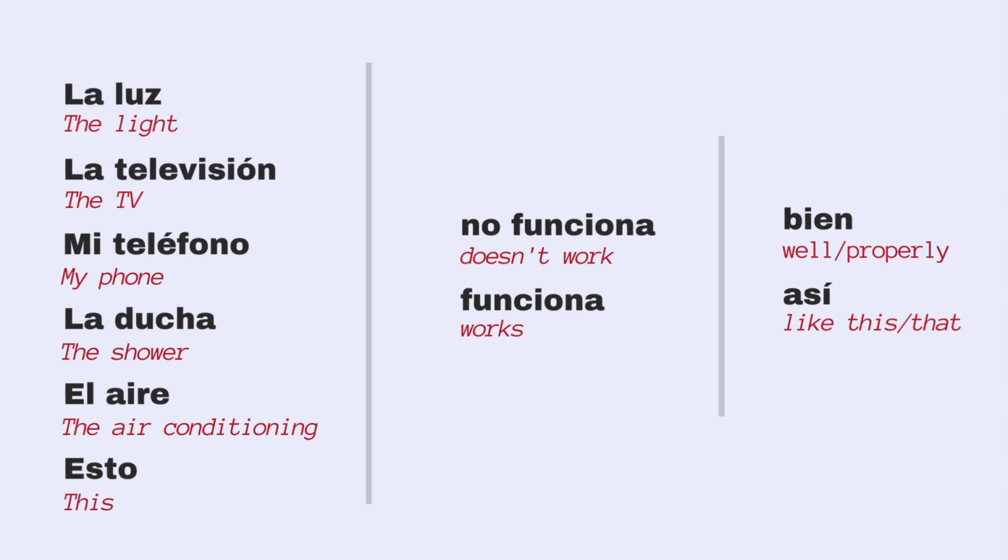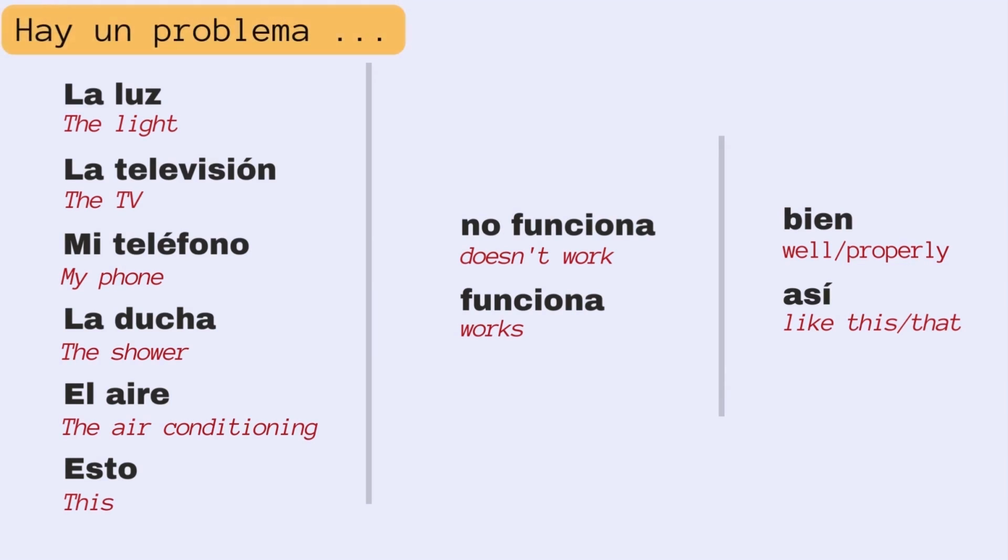So you can see how quickly you're learning functional language, and we can build up very quickly from this. We could add at the beginning, hay un problema. There is, hay is there is. Hay un problema. There is a problem. Hay un problema. La televisión no funciona. There's a problem. The TV doesn't work. Hay un problema. La ducha no funciona.